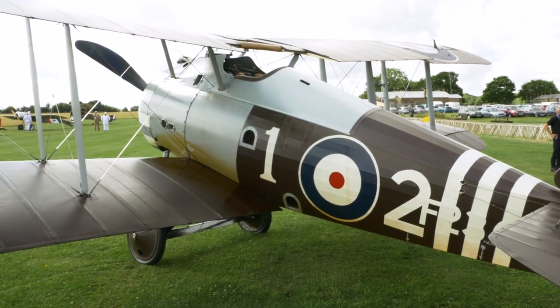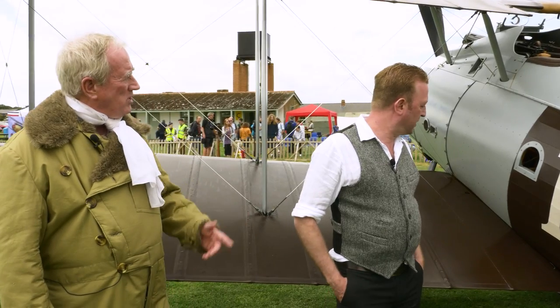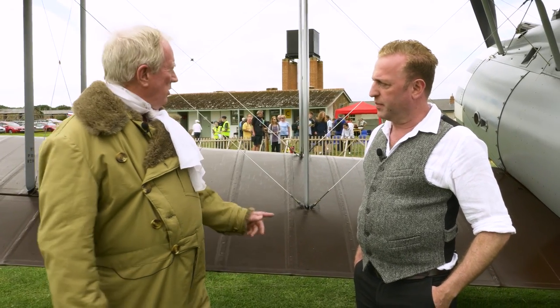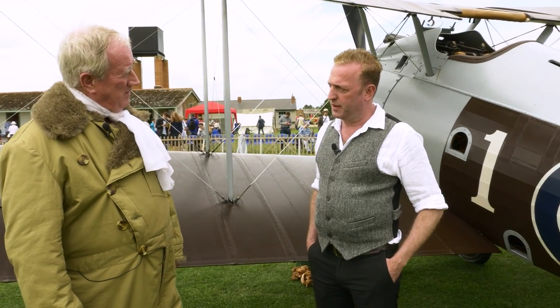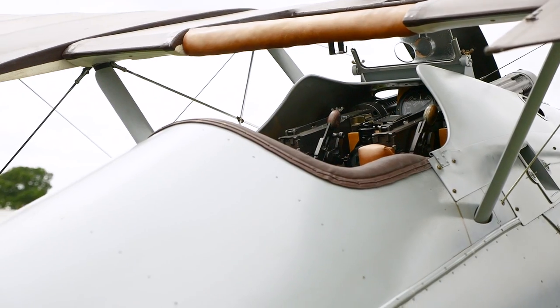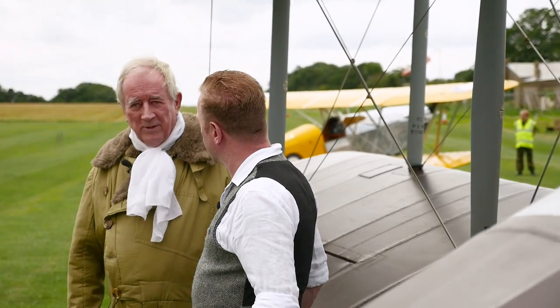Now, how often does this go up? Twice a month in the summer months. We have to do currency checks, so they all have to be current in flying this sort of aeroplane. But John Munn, the one who's allowed to fly this one, is the chief engineer at Shuttleworth, the largest vintage collection in the UK. He also flies a lot of the aeroplanes, so he helps me run the piloting side.